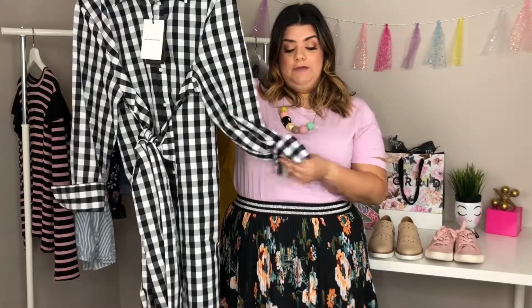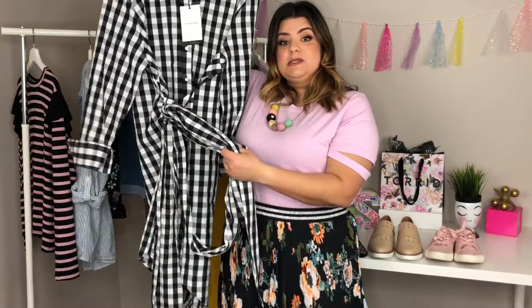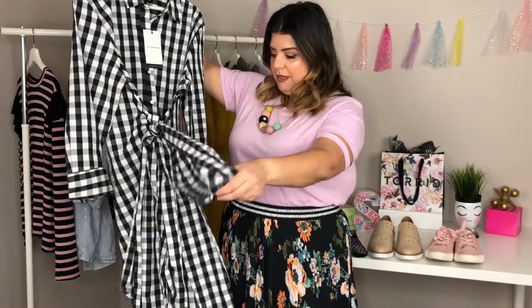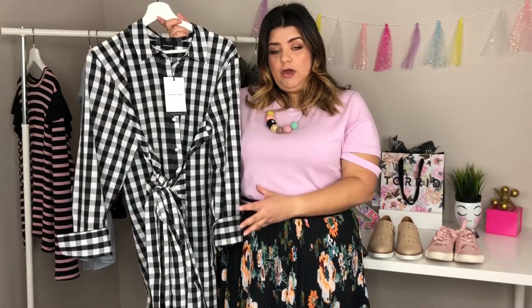I think they're really cute. They have a nice big cuff sleeve that you can wear cuffed up, which I will be doing. And I love, love, love this big bow tie. Now, it looks pretty crazy right here, but ideally what you'll do is wrap it around your back, then tie it again in the front, and you get this really big, beautiful, full bow at the front. It's such a fun outfit.